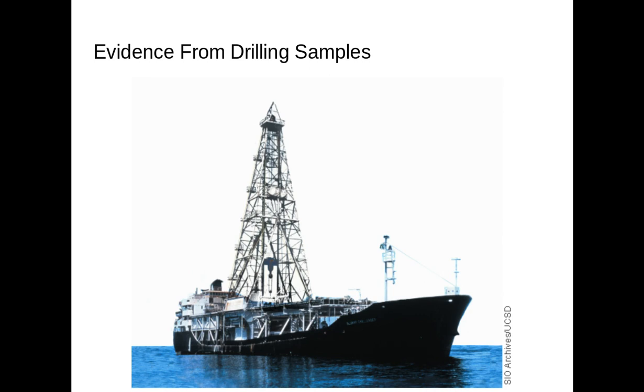The final proof of seafloor spreading came from rock samples obtained by drilling into the ocean floor. The Glomar Challenger, a drilling ship built in 1968, gathered samples. The Challenger sent drilling pipes through water 6 kilometers deep to drill holes into the ocean floor. This feat has been compared to using a sharp-ended wire to dig a hole in a sidewalk from the top of the Empire State Building.